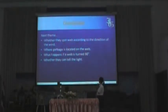The next thing is to measure the speed according to the direction of the wind. This time most of the spiders don't have the garbage because they're too small. They're little babies. So in September, I think there will be bigger spiders which have their garbage.